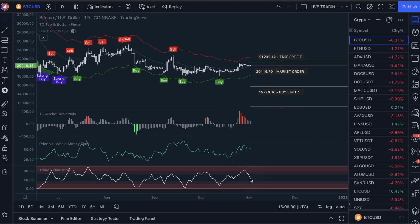Yesterday's video was all about teaching you guys how to actually find a really good setup in the market. And we do that by watching trend exhaustion to be in the bottom red section, whale money flow looking to be low. Basically, we're looking for whales to be selling into the market. And then once they start selling in, they eventually start buying again, which is correlated to moves back up here. We can see this down here. So we're waiting for whales to sell because eventually they move money back in and the price goes back up.